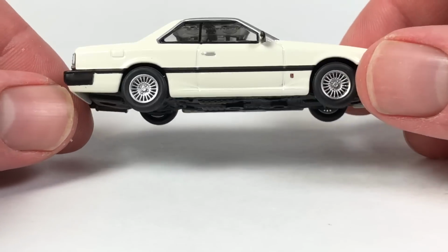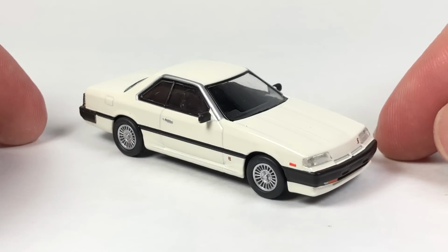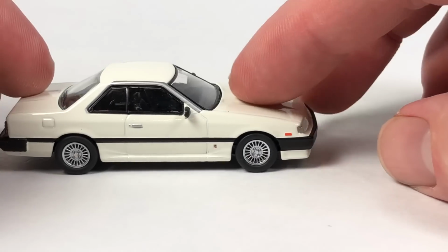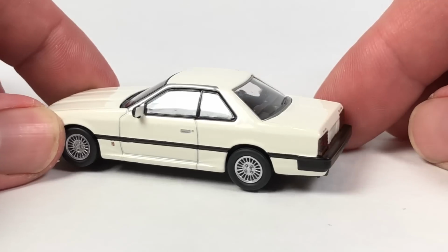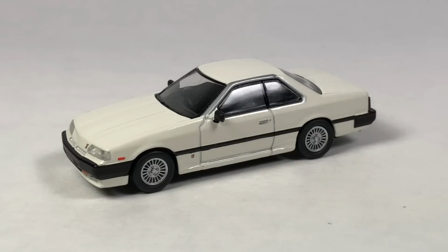Very nice kind of cream white color, not too stark white. Love the wheels on it. Looks real good. So that is fantastic.